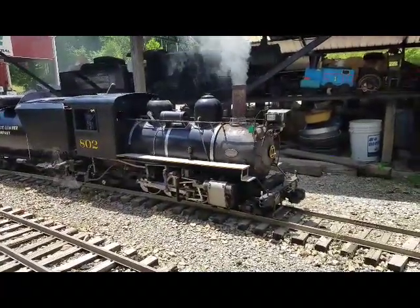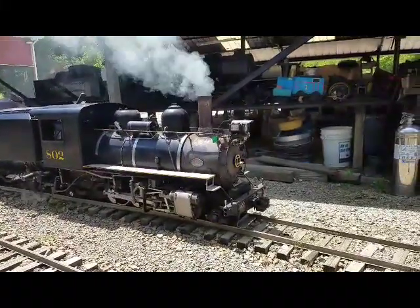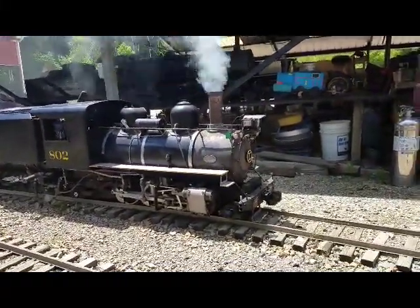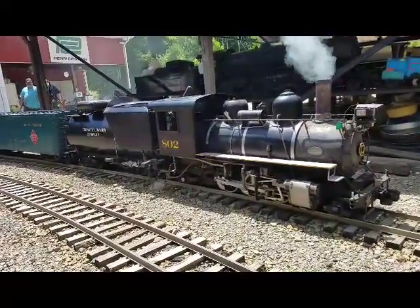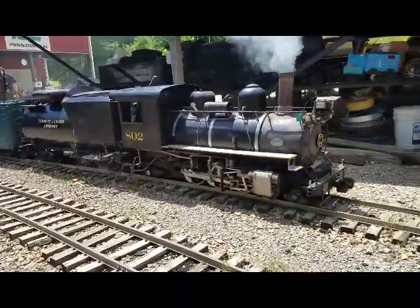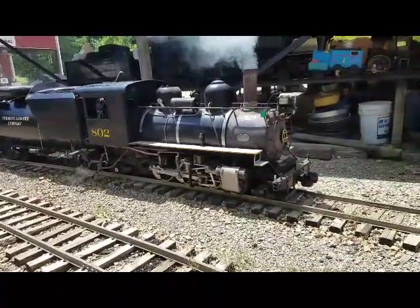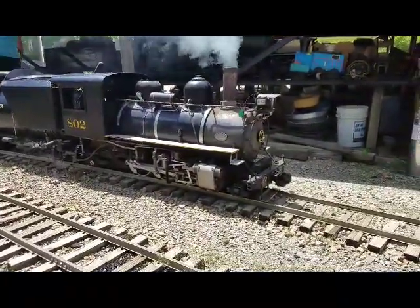Cocosing Valley Central speaking. We are at the Mill Creek Central Railroad today, firing up Termite 108 or 802, Termite Lumber Company. It's a Prairie engine, a freelance steam engine with a Vanderbilt tender. So we're just getting ready to move.